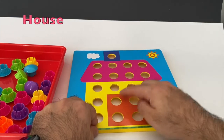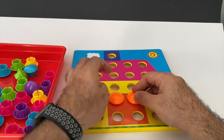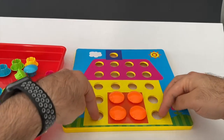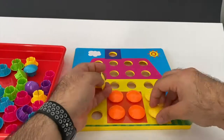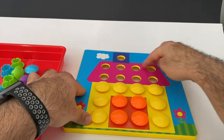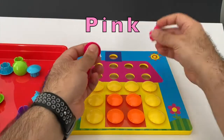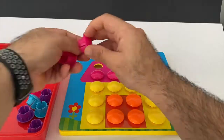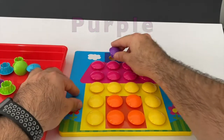Tell me what color it is. Good job. Tell me what color it is. Good job. Tell me what color it is. Good job. Yes, the last one is purple.